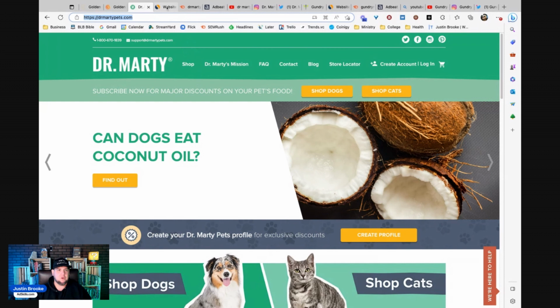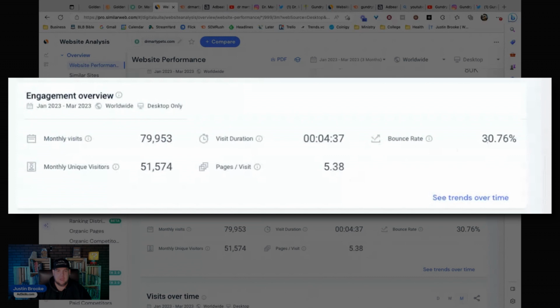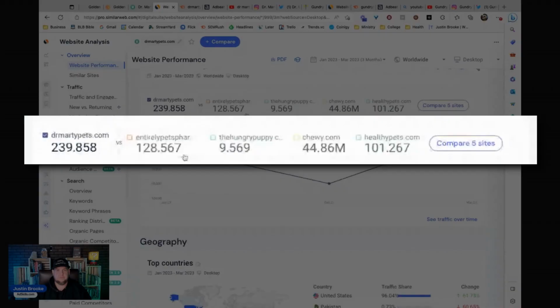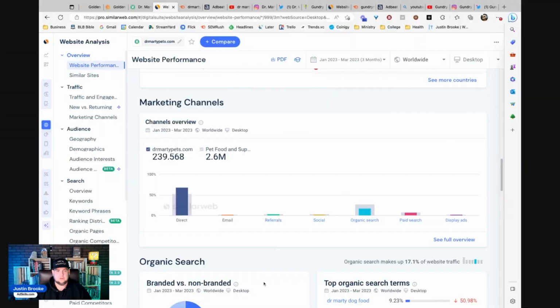All right, you know what we do. We're jumping into SimilarWeb to find out their traffic. We've got 80,000 monthly visits, 51,000 uniques. Pages per visit, about 5.5. Bounce rate, 30%. Average visit duration, 4.5 minutes. We see that compared to a few different, Chewy is huge, but they're marketing many, many brands. Maybe I'll do them in another one. Top country is United States. And then we'll look at their stack here.